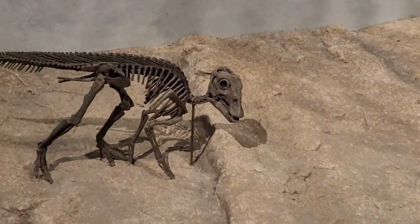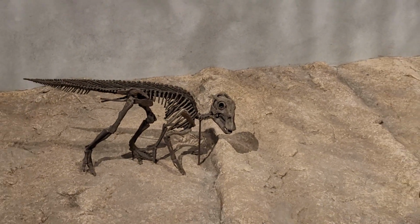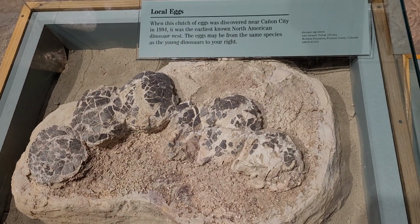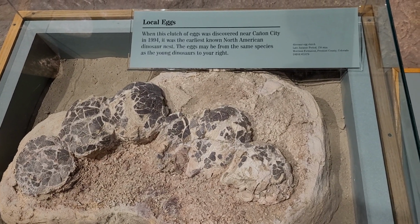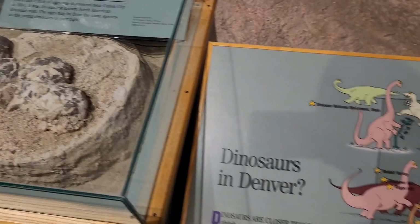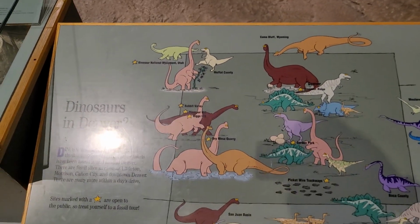Charlie, who's that? Oh, that's a baby. Okay, baby Maiasaura, not Edmontosaurus. Whose eggs are they? They look kind of like Camptosaurus. Doesn't say. They could be the early Stegosaurus. Hadrosaur. Yeah, that's what I think. I could be completely wrong on that too.